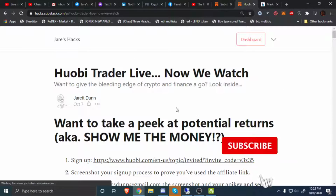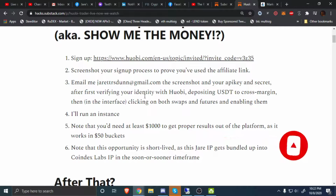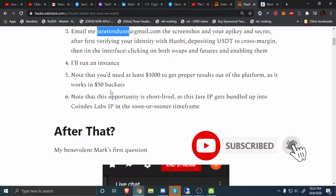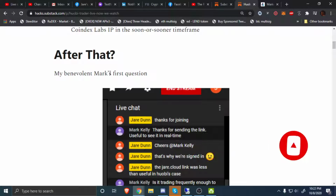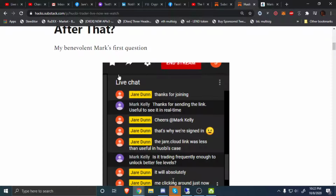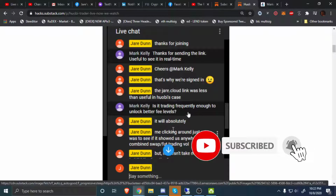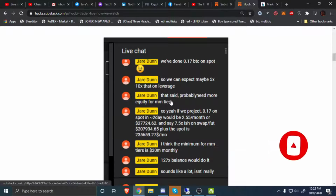So in this first article that I posted, basically I give you instructions on how you can run your own bot for free just by using my referral link here, by emailing me, and then you can go ahead and use my bot to run your own funds. You just give me the API key and I will run it. The person running the bot right now had said, thanks for sending the link. He says, is it trading frequently enough to unlock better fee levels? And that's absolutely true. It is trading enough.